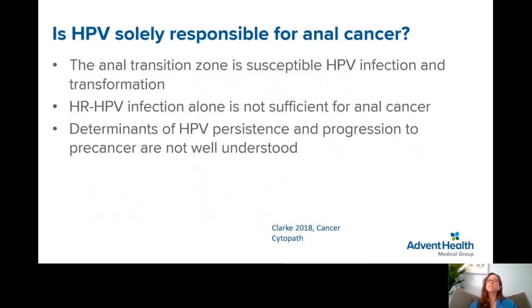So the question is, is HPV really the only thing needed for anal cancer? Well, no, but the determinants of HPV persistence and the progression are not understood. So it takes more than just HPV status. There are other environmental and patient factors that are responsible. We just don't know these factors completely.